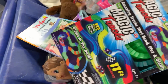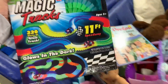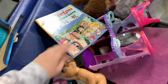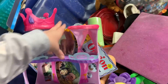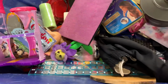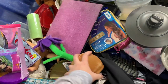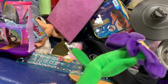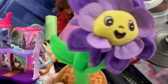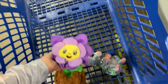Lots of toys today. Magic traps? Cool. We used to have a whole bunch of these and they're awesome. Okay. This is a Shopkins tower. I could never sell my magic traps. Ooh, I love this. I love it. It's a flower. Let's see. Might need some new batteries. But I almost want to buy it just to see what it does.